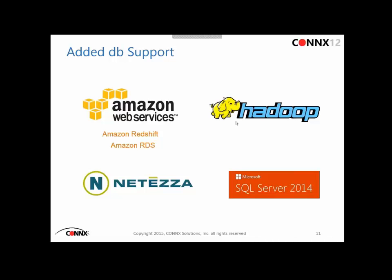We support a variety of appliances for data warehousing. Here we're just showing you Netezza, actually now Pure Data from IBM. And Hadoop, of course, from the big data side. And SQL Server 2014, we actually supported that just before 2014 came out. We have full support in version 12.